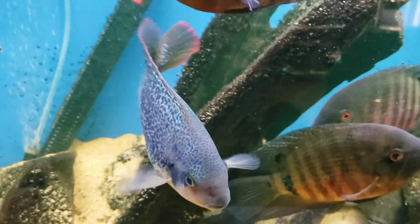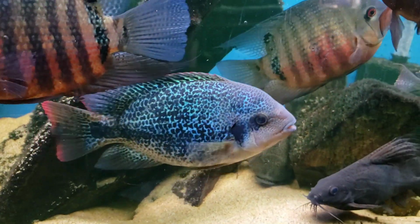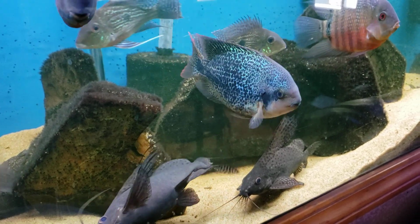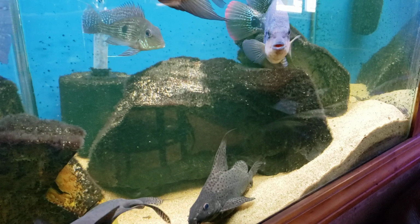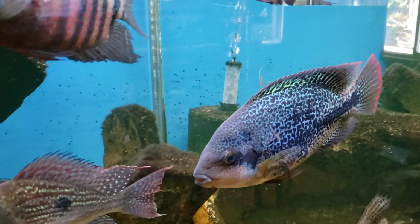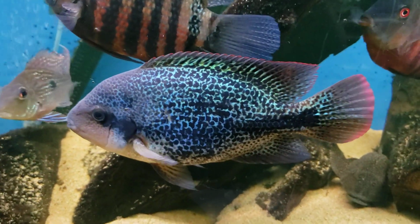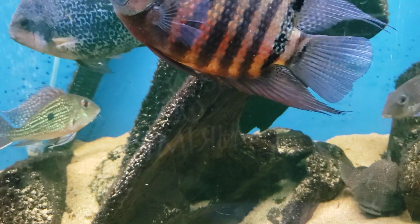I got this one, or the parents were from Rusty Wessel, and then these guys bred, and they bred, and I got this one, and there was another one that we got, and I'll show you her in just a few minutes. At least I think this is a male. Pretty sure, because of the red on the fins.